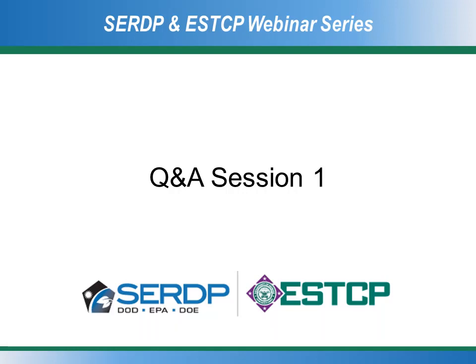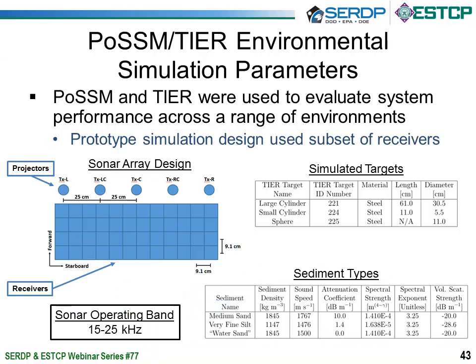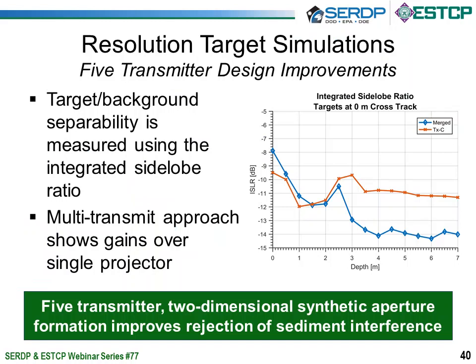That's actually a very good question, and it is a somewhat nuanced and subtle answer. Let me jump to a slide. One of the things that we run into with this sensor is that each one of these transmitters has a certain field of view. As you get very close to the sonar system, in the near field of that transmitter array, you can actually walk outside the field of view of some of the projectors or some of the transmitters. That's the reason why we see this somewhat odd behavior for ISLR back in here. At ranges of less than 3 meters from the sonar, not all 5 transmitters are used. That complicates this ISLR analysis.